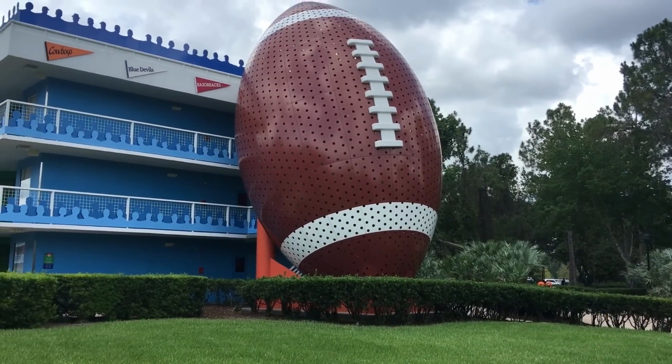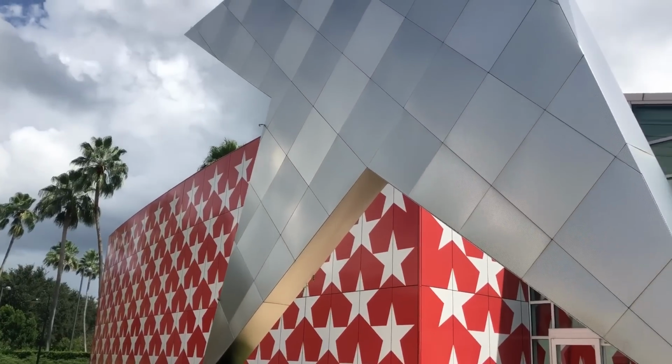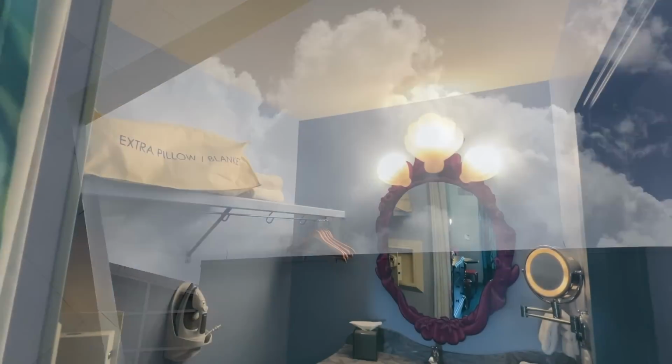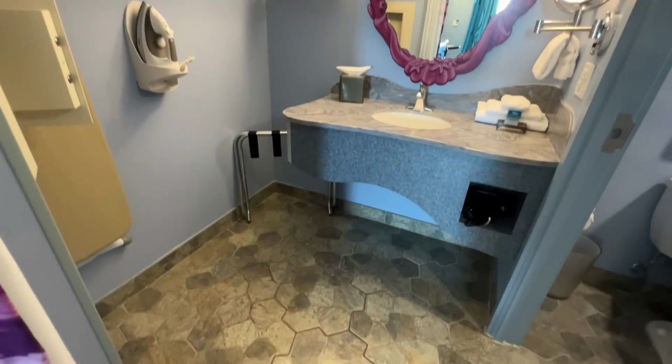Even Disney's Pop Century has had their standard rooms remodeled the same way, meaning that second bed can also fold up out of sight, out of mind. But as far as we know, per the release of this video, the Little Mermaid rooms aren't going to undergo this same remodel yet, meaning both beds are going to take up a whole lot of space at all times throughout the day, which can be a pretty tight squeeze.